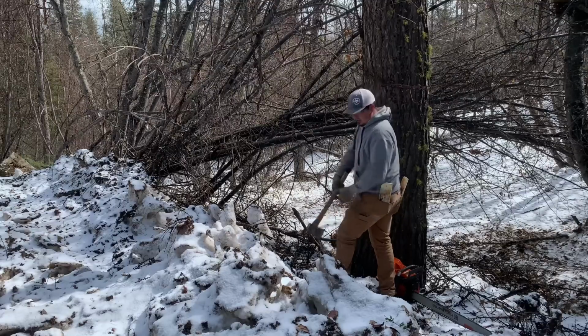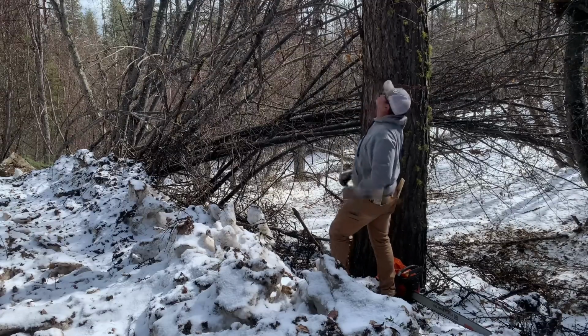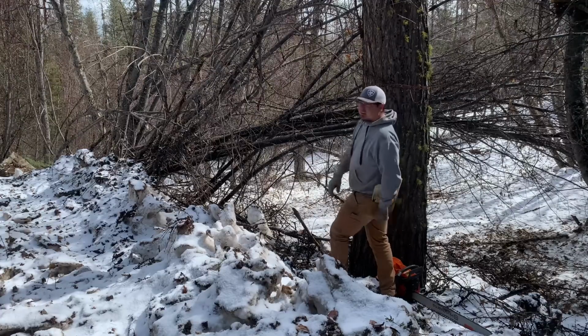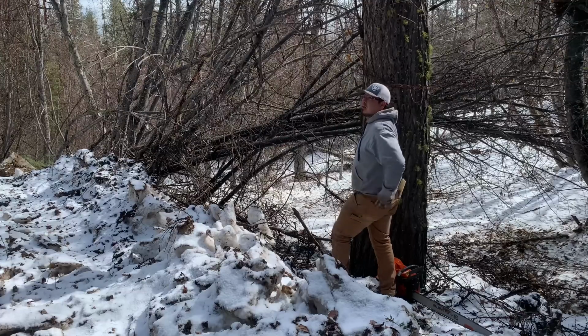Last tree wasn't no good. This one's a bit better. It's a tamarack on the verge of being 100% dead.